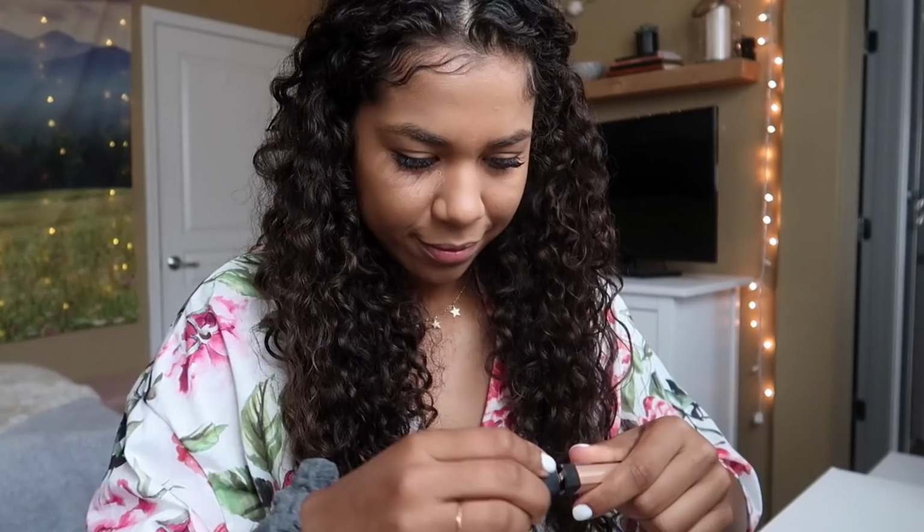Next, I'm gonna use this concealer. It is a medium dark chestnut. Ooh, I like this. So where were we? Is this my old one? Yeah, I was using my old one. It ran out. Ooh, look at that creaminess. Yes, this is what we wanted.